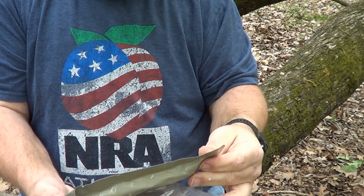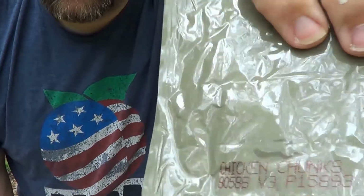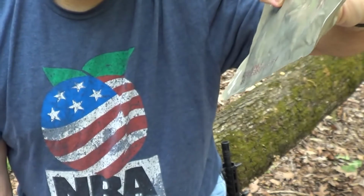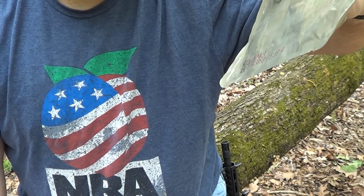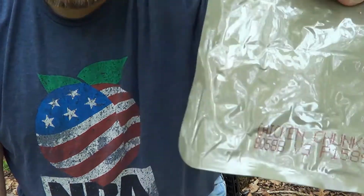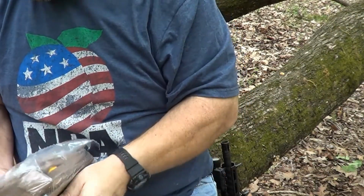And the 58th day of 2018, as you can see there where it says 8058, that is the 8th year, 2018, and the 58th day of the year. So sometime in February of 2018 this MRE was made.